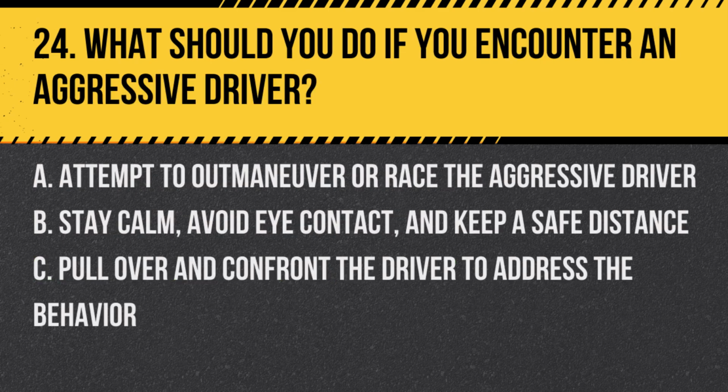Question 24. What should you do if you encounter an aggressive driver? A. Attempt to outmaneuver or race the aggressive driver. B. Stay calm, avoid eye contact, and keep a safe distance. C. Pull over and confront the driver to address the behavior. Answer. B. Stay calm, avoid eye contact, and keep a safe distance. It's important to not escalate the situation and ensure your own safety.